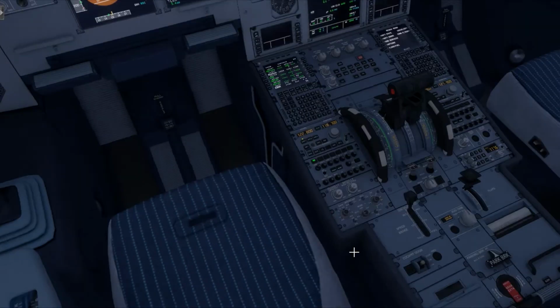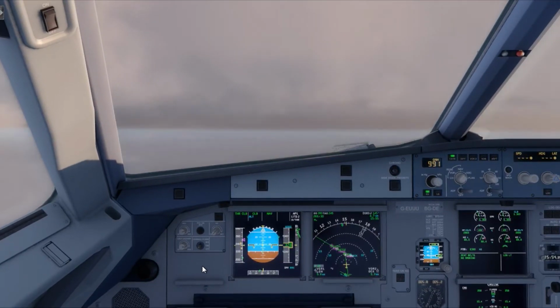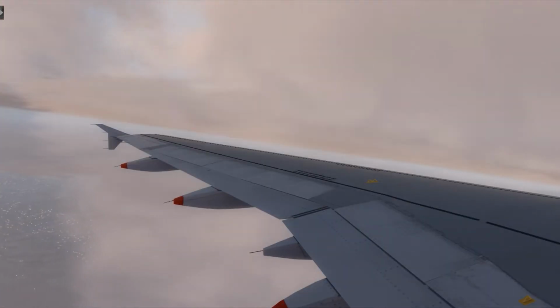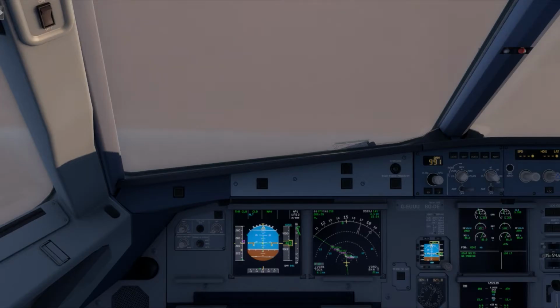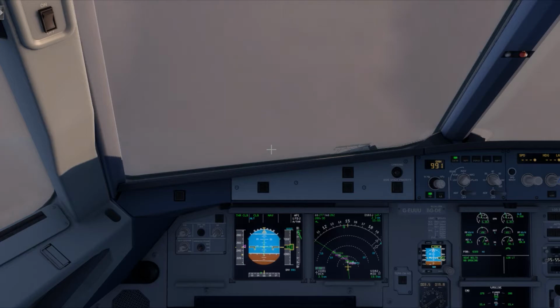Okay, we have nothing in the way, so ground spoilers off. Okay, that's great. Accelerating nicely. Yeah, terrible weather at Heathrow. Rainy England. Okay, so yeah, basically that's all for the departure. It's raining as hell. Should I turn on some wipers? Nah.